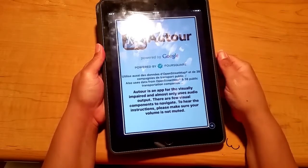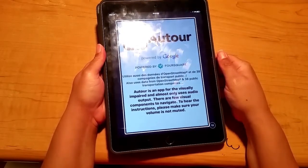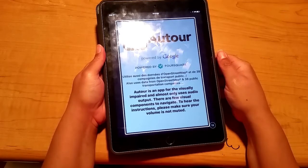Note that outside of the tutorial, Autour will only work if it detects a good GPS signal. This is needed to know your actual location. Compass accuracy may also be influenced by your environment, which affects how well Autour can determine your direction. For this tutorial, we will pretend that you are at an intersection in an imaginary city.